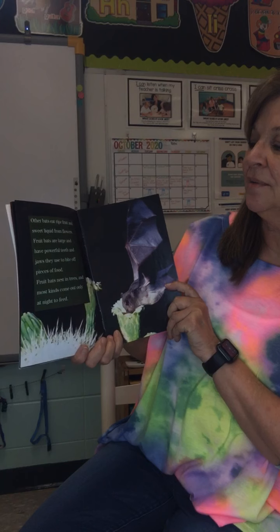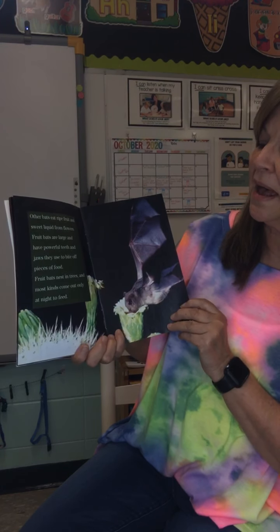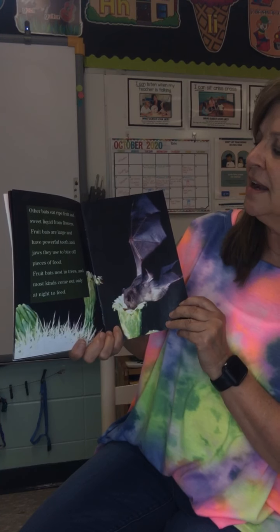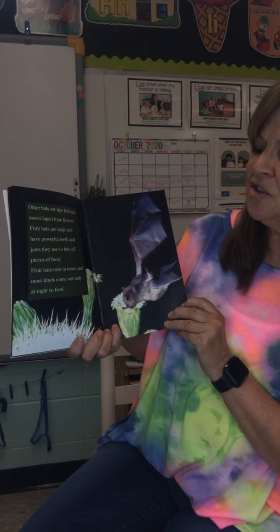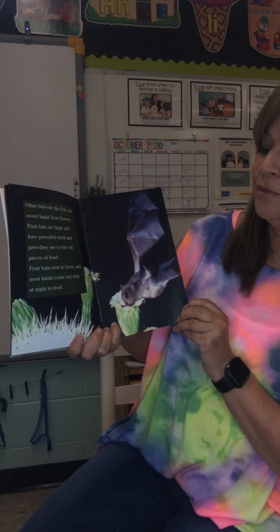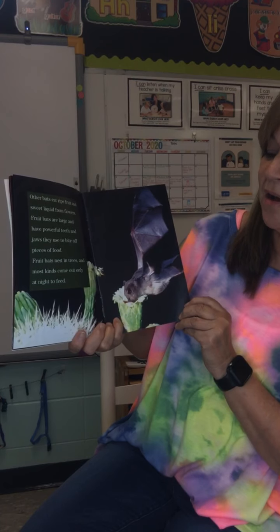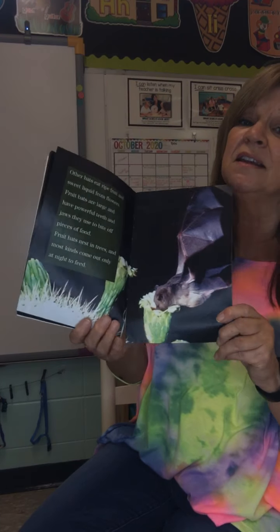Other bats eat ripe fruit and sweet liquid from flowers. Fruit bats are large and have powerful teeth and jaws they use to bite off pieces of food. Fruit bats nest in trees, and most kinds come out only at night to eat.